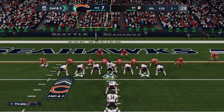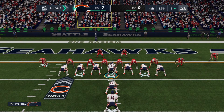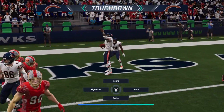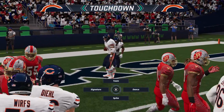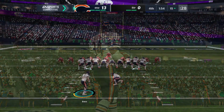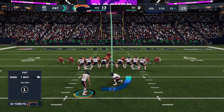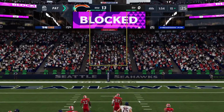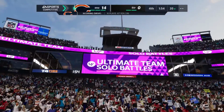So they come up on 2nd down, and they can get another run like we just saw. Would likely put an end to this thing. Again, it's Jackson as he'll stay on the ground. And he'll get into the end zone. Touchdown, Chicago. A great effort there. Taking it in. And the Bears will extend their lead. And he knocks it through.